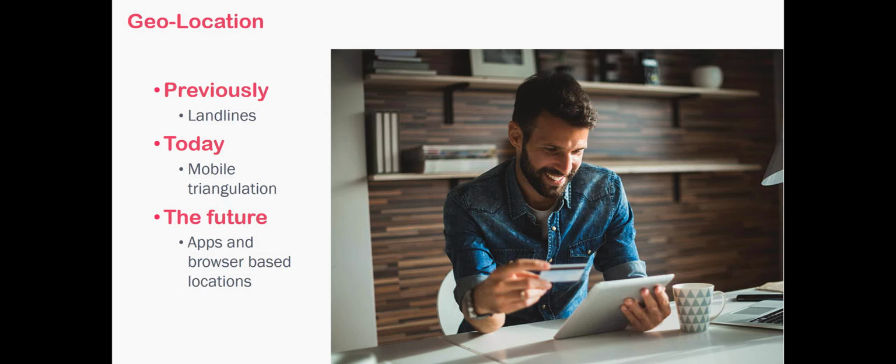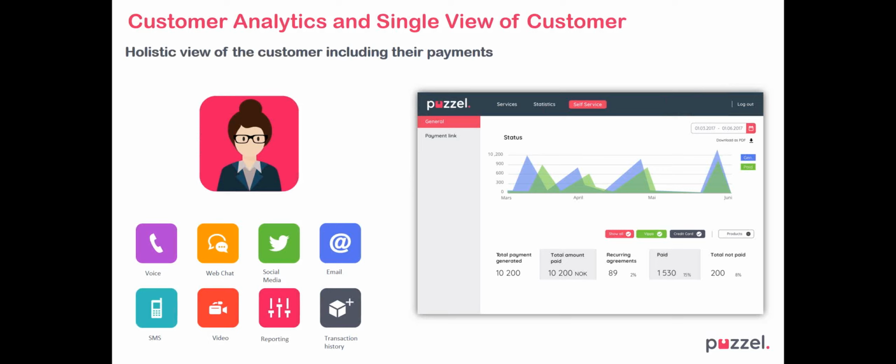Now that leads us on to the customer analytics and the single view of the customer. A holistic view of the customer, including their payments, is particularly useful because you're able to look at a customer, again in the customer hub example, as a single customer rather than looking at them in different silos in different parts of the business. It's going to improve customer service levels because you've got the ability to identify why customers are calling you, where their biggest pain points are, and how you're going to address those. So that's going to affect customer retention, higher conversion rates, and hopefully lead to overall customer lifetime value.